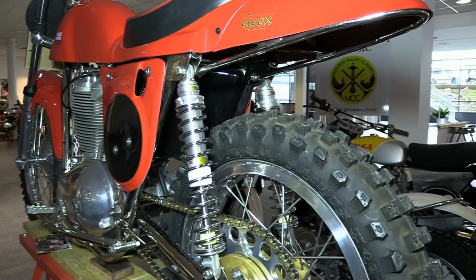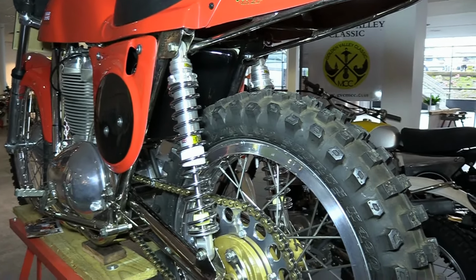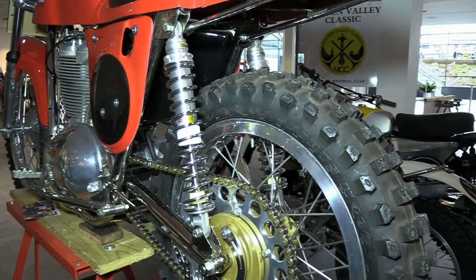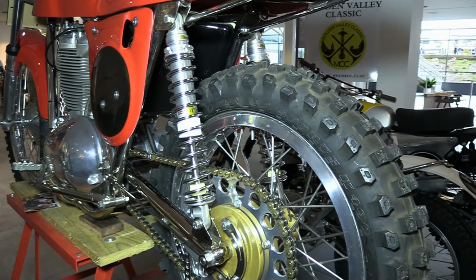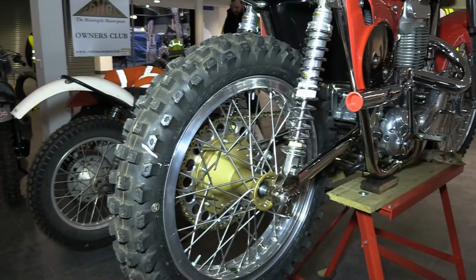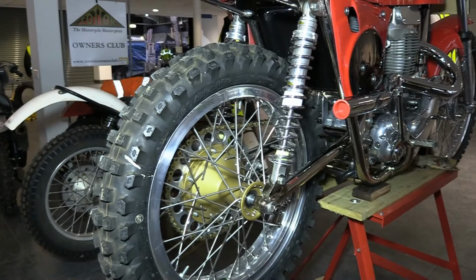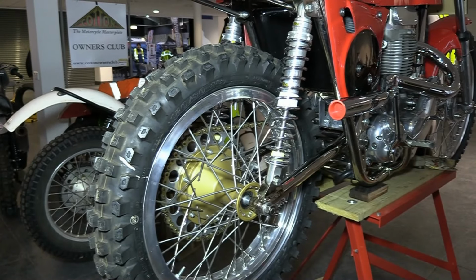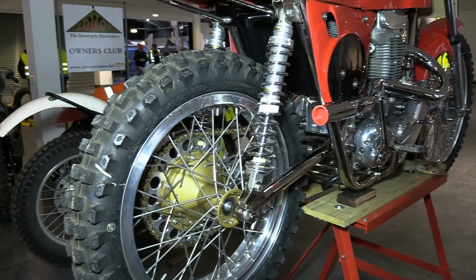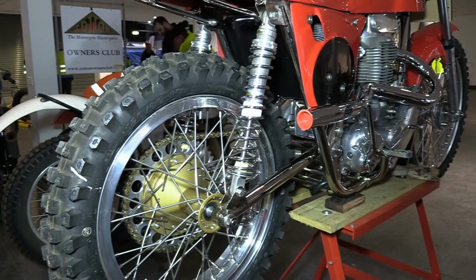Now, here at the back end of our Rickman Matchless, it's a pair of quite modern Rock Shox suspension units, which I'm sure that some of the original riders who raced these bikes back then would have loved to have had these kind of modern style suspension systems when they raced these bikes in the 1960s. But these Rock Shox are certainly good quality, and of course they're all made right here in the UK.